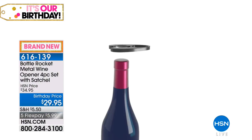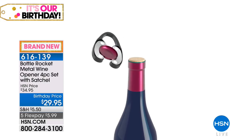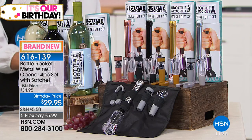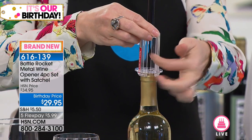It all comes to you in the scroll. There's the cutter right there. You can see what's happening. It has that really sharp blade so that it makes very light work of foil cutting. And then you go in with your bottle rocket. I'm going to go a little bit slower. You see the pin right there.